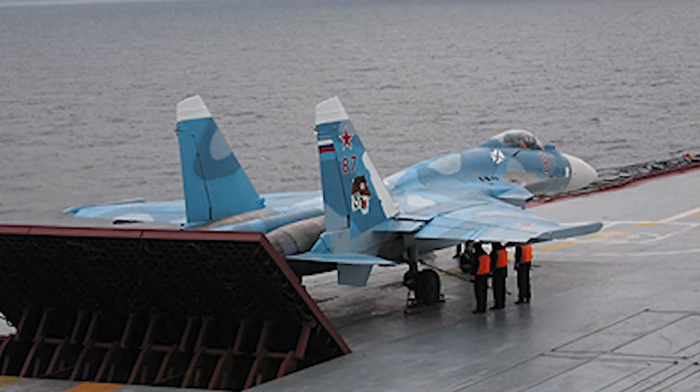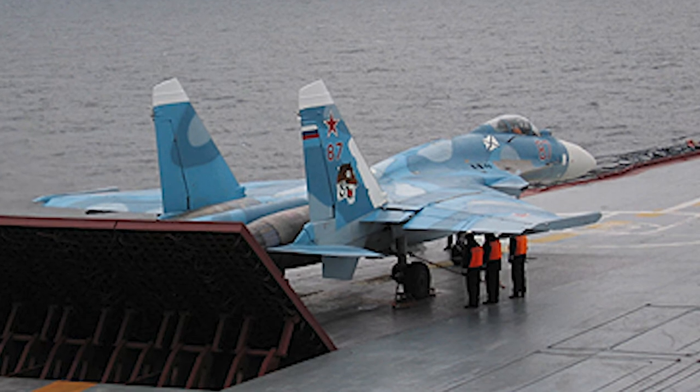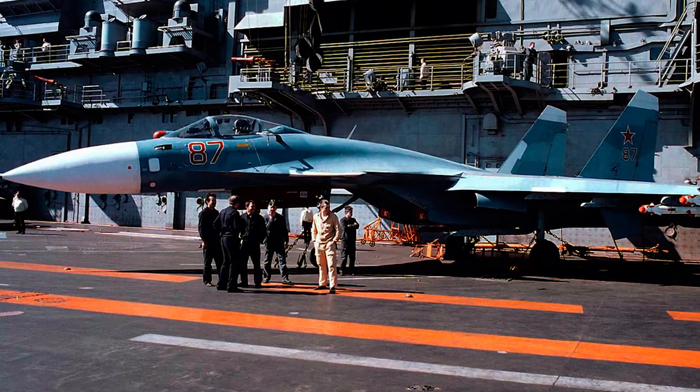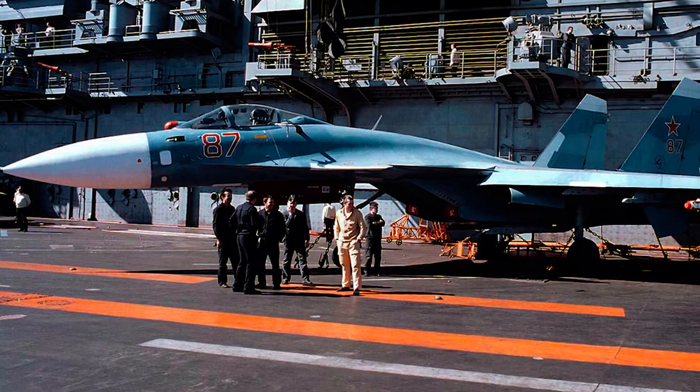The Su-33 can carry R-73 and R-27E guided missiles, and has a 30mm cannon. It can also use various types of unguided rockets, bombs and cluster bombs, for air-to-ground missions. The aircraft is capable of both daytime and nighttime operations.